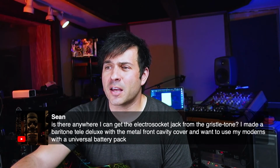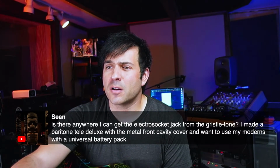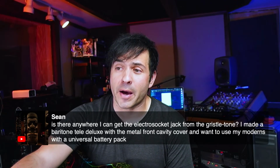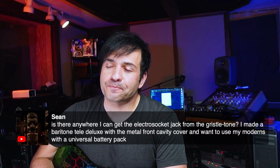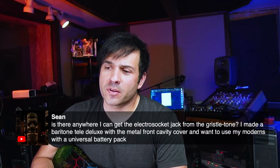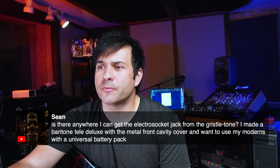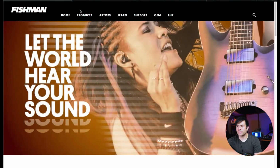Is there anywhere I can get the electro socket jack for the Gristletone? I made a baritone Tele Deluxe with metal front cavity cover, and I want to use moderns with the universal battery pack. Just to specify, the Greg Koch signature. I'm gonna head over to the Fishman home page. Let me just tell you what's kind of happening so you understand.